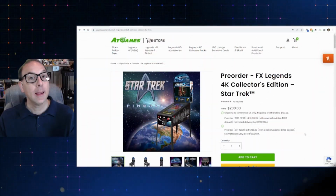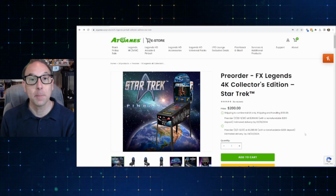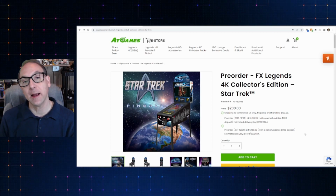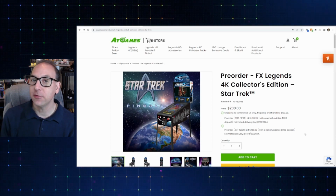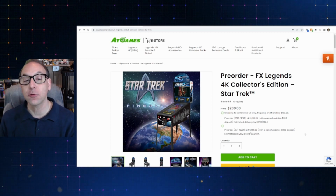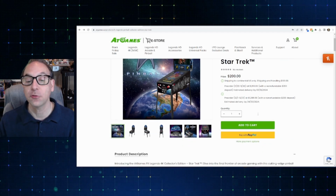And again, it looks like AtGames have decided to drop another Collector's Edition 4K pinball machine today. So let's take a look and let's see which one it is. And here we go. This is it. This is their Star Trek pinball machine. And I gotta say, I think a lot of people were excited at the prospect of them releasing a Star Trek. I'm just not sure if this is the one they thought it was going to be, but we'll dive in a little bit more and take a closer look. So this is it here. This is the FX Legends 4K Collector's Edition Star Trek.